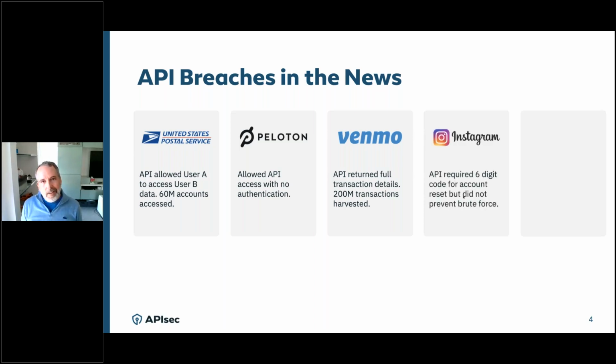At Instagram, if you ever forgot your password, you could actually request a reset through the API. It would send you a 6-digit code. And it was clever, right? They had a 10-minute timeout. You could only guess 200 times before it would lock you out, but did not restrict how many IP addresses you could use to make those requests. So someone built a farm, simply iterated through 200 guesses per IP, and just continued until they were able to take over any account of their choice.